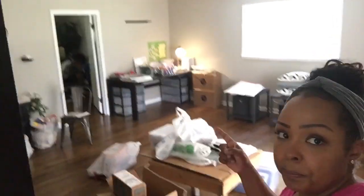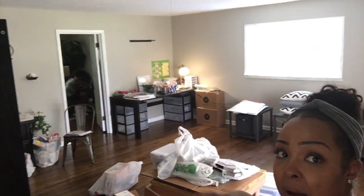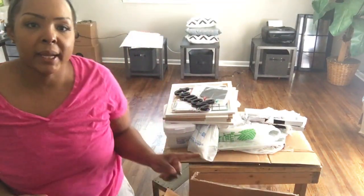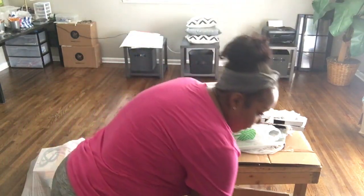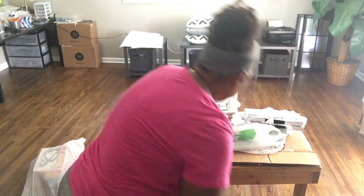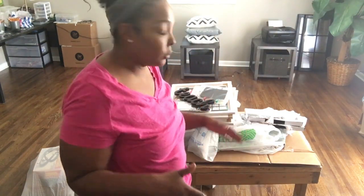Before I even start with the organization and putting everything back, because I've destroyed this room, I'm going to show you the haul of the things that I picked up, and then I'll show you how everything comes together. Okay, so stay tuned. Okay, y'all, so I'm back. I want to go ahead and show you a few of the items that I got that I needed for our homeschooling room. Let me just move this box out of the way.